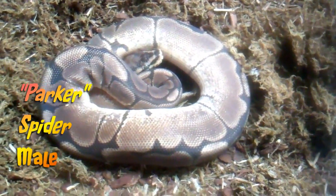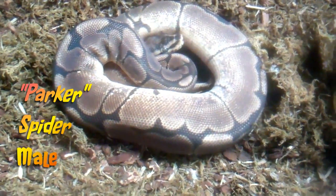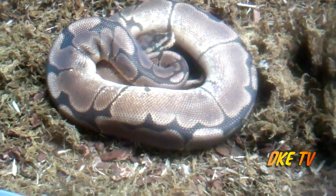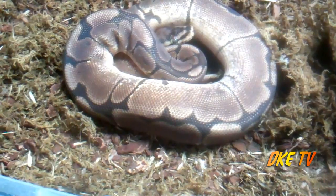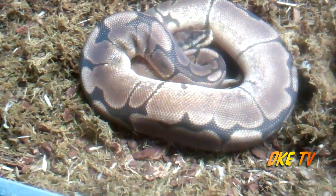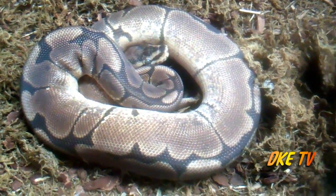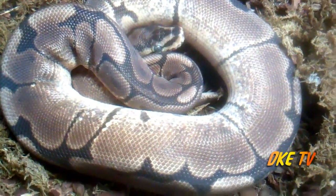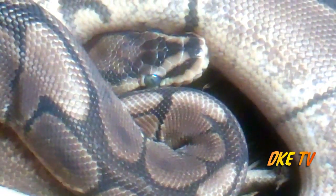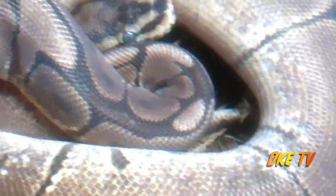Next is Parker. He's a male spider ball python picked up from BHB Reptiles. I got him about 3 months after I got Coraline last year. He's a 2014 hatchling, and actually I think he's a late 2013 hatchling. Him and the next one I'm going to show you, I believe, are both late 2013 hatchlings. And as you can see, he's in a very, very deep shed. The trademark green eyes you see on these guys, you can see that's completely fogged over. He'll be shedding very, very soon.